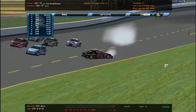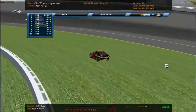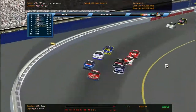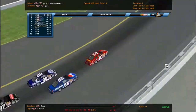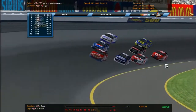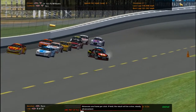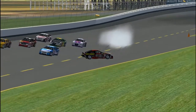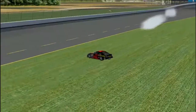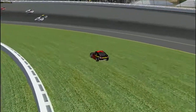Whoa, now the 42, PJ Williams, around. Easy spin, but the caution is out. Oh, more contact being made. The 8 and the 39. Caution flies once again. Chris Washer this time is the leader. We'll take a look. The 21 just tried to get past PJ Williams. He wasn't patient, so I can tell PJ is going to be really, really angry at him for doing that. More than upset. Just couldn't be patient.